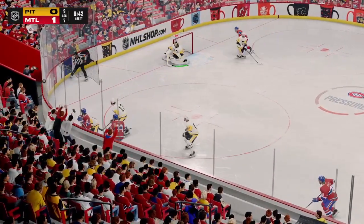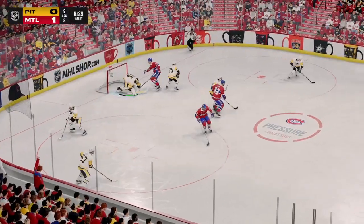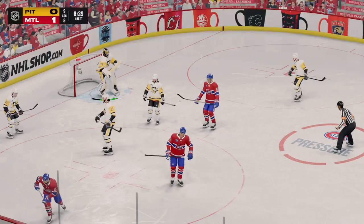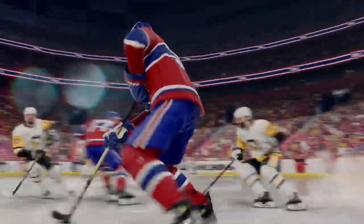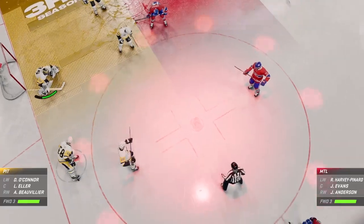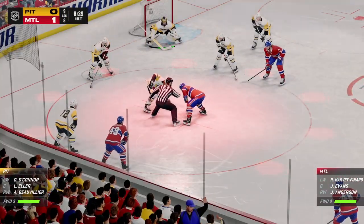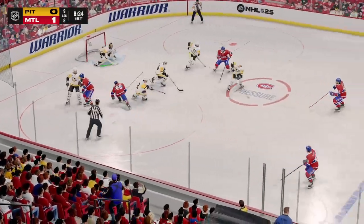Tenacious battle for the puck along the wall. Puck gets loose. We'll get some flow again here. Both teams are set. They're ready to drop the puck. Pittsburgh's won the draw.